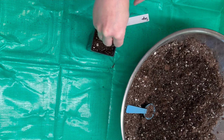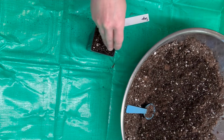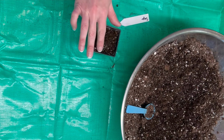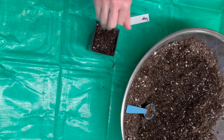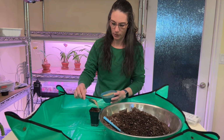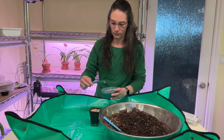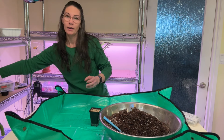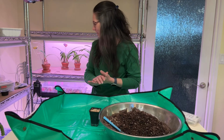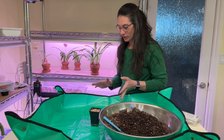Sprinkle a tiny bit of soil on top of there. Like I said, 1/8 of an inch isn't very deep, so that's probably all we need. I'm going to grab just a little bit of vermiculite to put on top, just to help regulate the moisture. My brain might still be frozen.